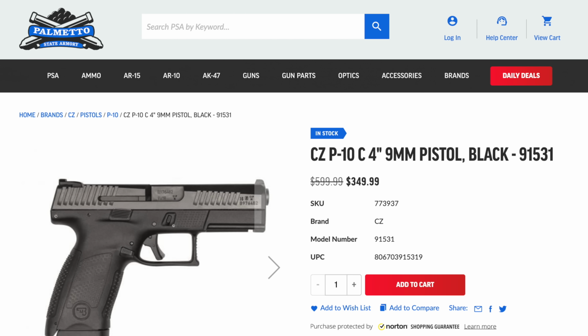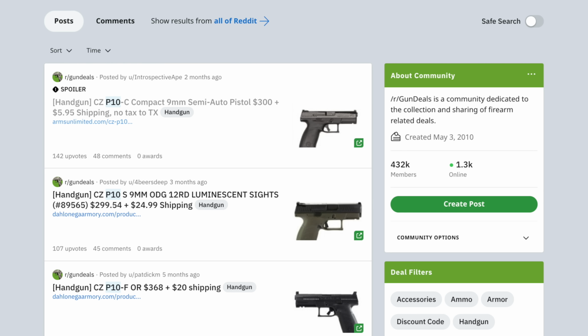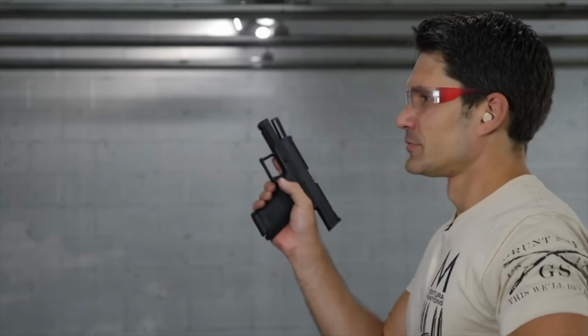I'm seeing blowout prices on the CZ P10C series. You can find them almost everywhere right now for 350 bucks, but I have seen vendors selling them below $300, including PSA, who blew them out a few weeks ago at $299. Maybe you'll get lucky and you'll find one for under $300 today, if you look around.